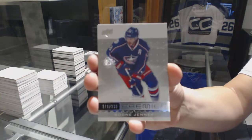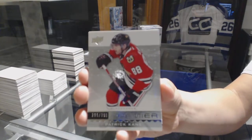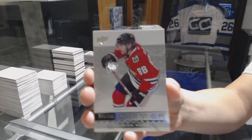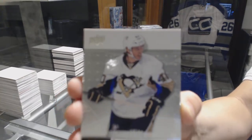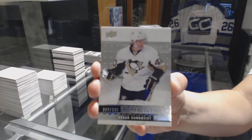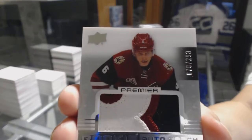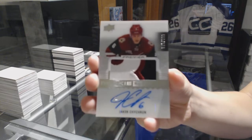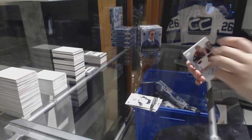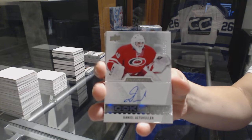Columbus Blue Jackets, Boone Jenner. Well, that's good. Number /399 for the Chicago Blackhawks, Patrick Kane. Number /299 rookie for the Penguins, Oscar Sundqvist. /299 for the Arizona Coyotes, Jacob Chychrun. Rookie auto number /399 for the Carolina Hurricanes, Daniel Altschuler.